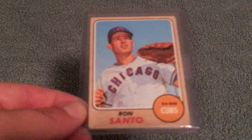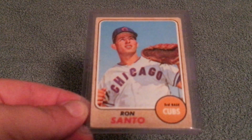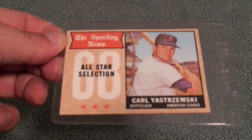Another one from that 68 stash of cards. Here's our Ron Santo. Love that one. Always was a fan of his. Hall of Famer Ron Santo. More Yaz. Here comes a lot of Yaz. 68 All-Star Yastrzemski.